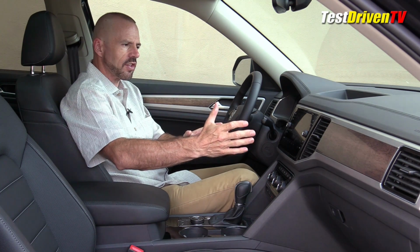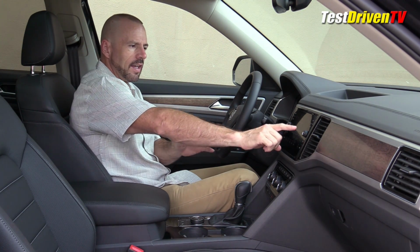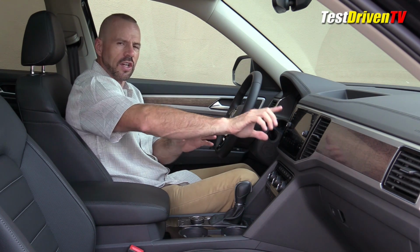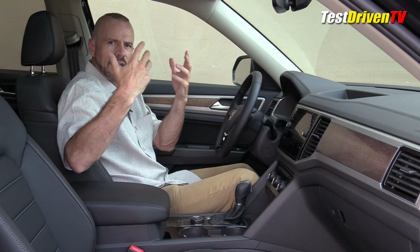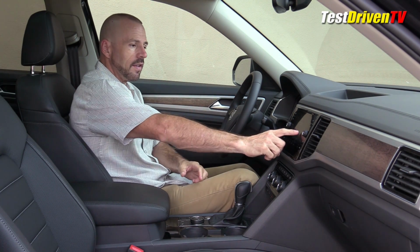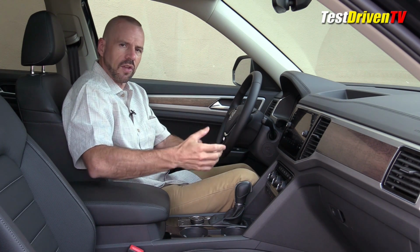We've got a large touchscreen that not only looks good, it's got clear, crisp graphics. It has reaction to just your hand in proximity, where it'll go dim, but the minute you put your hand close to it, it lights up and it comes awake. These menus are very easy to understand. You've got swipe and slide controls.